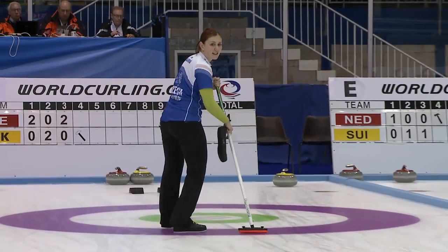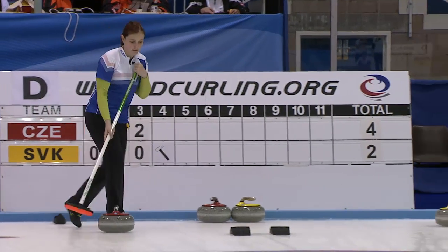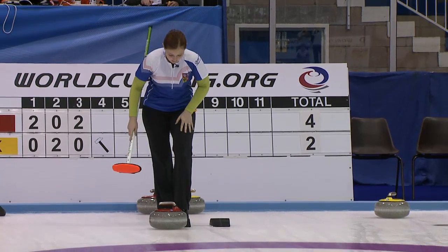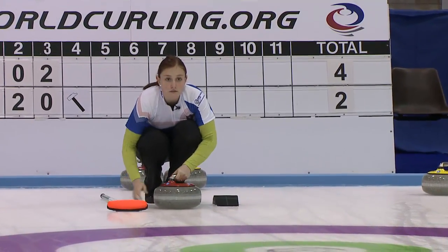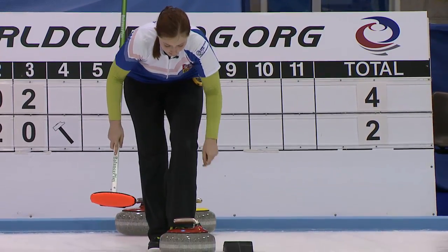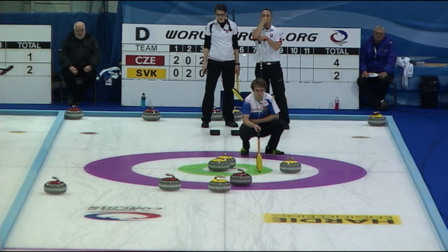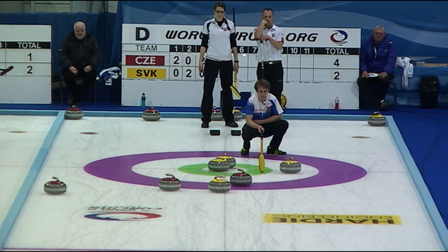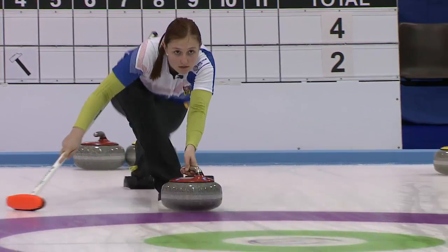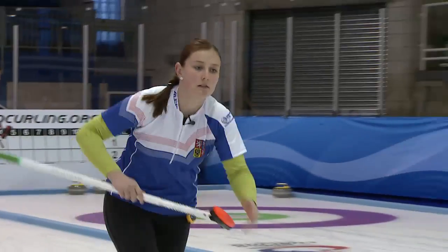So Susanna Hajková going to play the last stone for the Czech Republic here. One more after this for Slovakia. And Slovakia lying three right now. Need to be careful, because we've seen a lot of stones in previous sheets curl a lot this way.